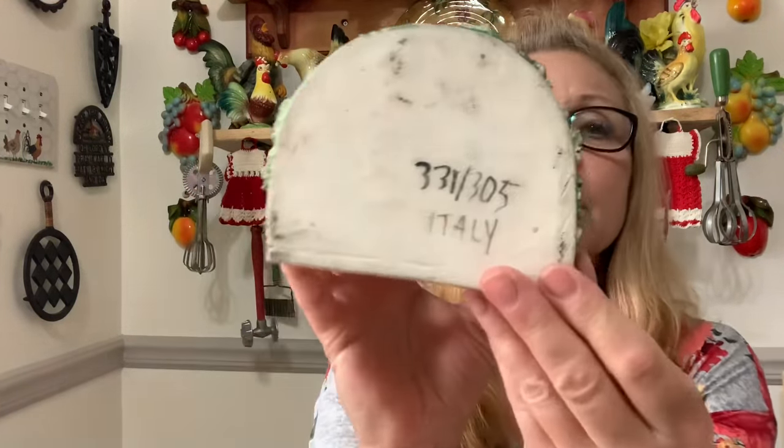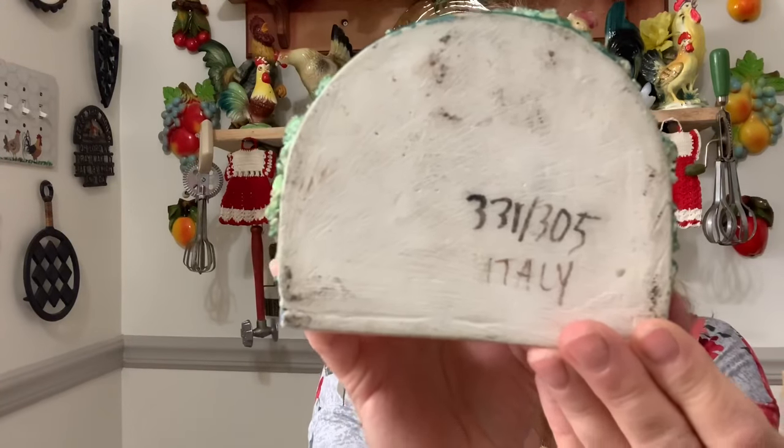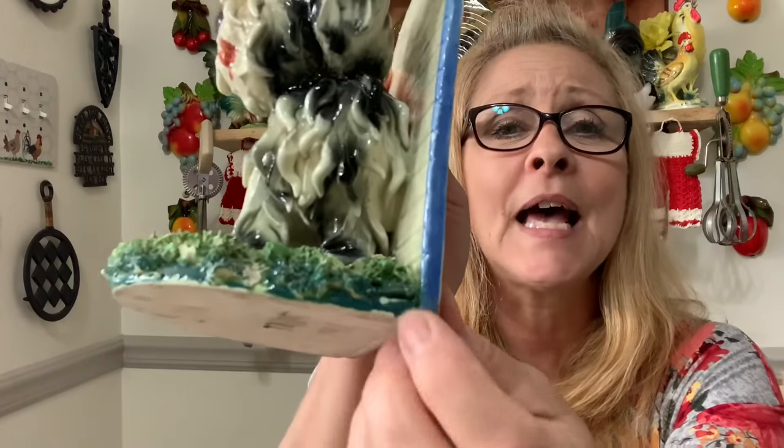And there's that on the bottom. I did not see any chips or cracks or anything. A little bit of paint loss on the edges, but other than that, it's in great shape. So I grabbed him. He's just too cute. Oh my goodness.